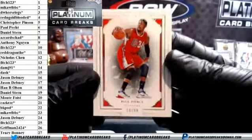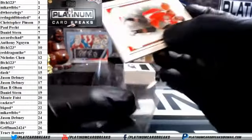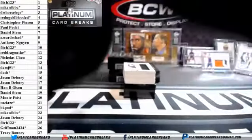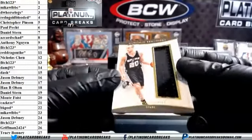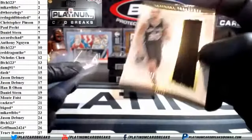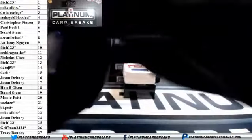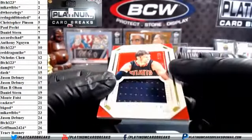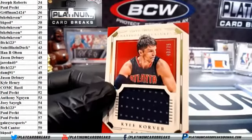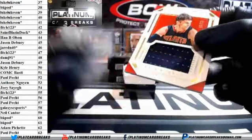All right, first up, we've got 19 of 99, Paul Pierce, base. Going out to Dan S. Number 3 of 75, Manu Ginobili Timeline Jersey. Going to DW Horselegs. Fitz, you get all the plates. That's nice. Kyle Korver Hawks, 48 of 75. 48's going to Damn J 91.